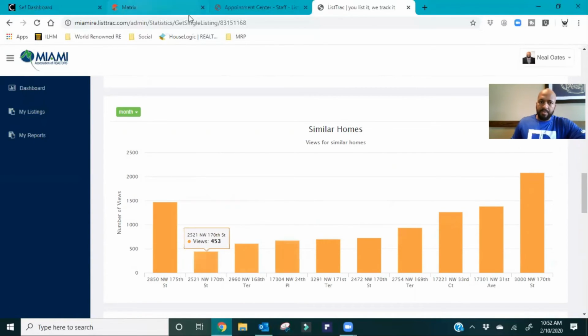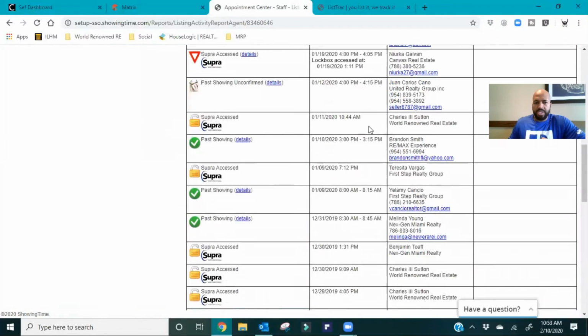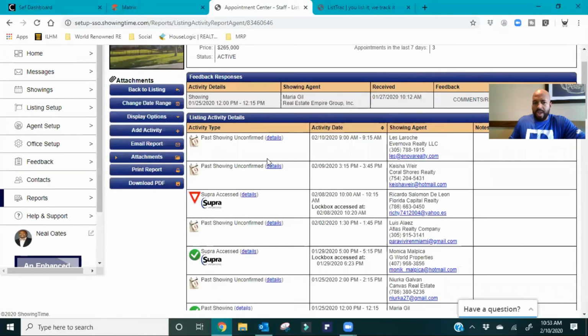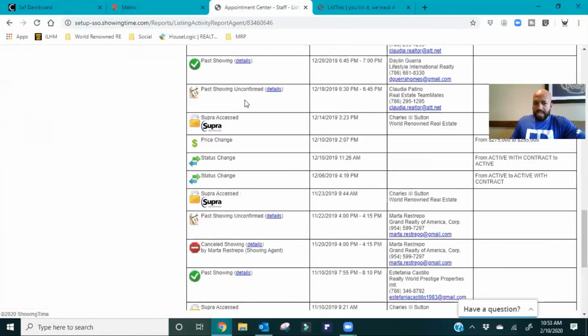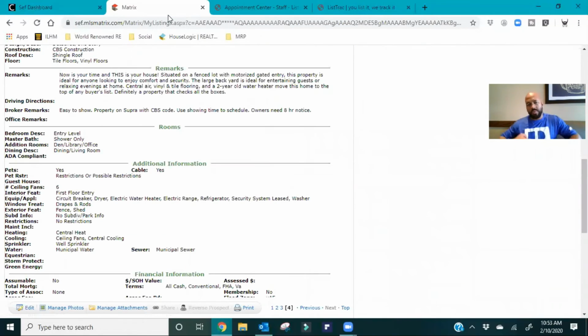Now, another report that I send to my sellers that I set up initially is this report right here, and this is coming from ShowingTime. We set all of our properties up on ShowingTime for this simple reason, so that we can get the report information on these showings. We can see the total number of appointments: 25 appointments in the last 30 days, 12 in the last 7 days. We'll have all the information and feedback, if any is left, but we can let these sellers know that we are getting activity, that the lockbox has been accessed, by who, and at what time. And that's going to really help us when we have those conversations. Yes, we are doing our job. Yes, we are marketing the property. We just need to get that to translate into actual offers.